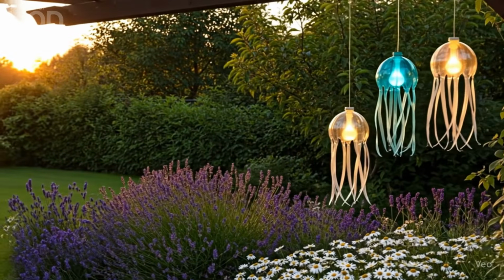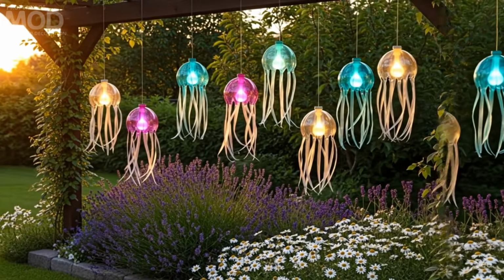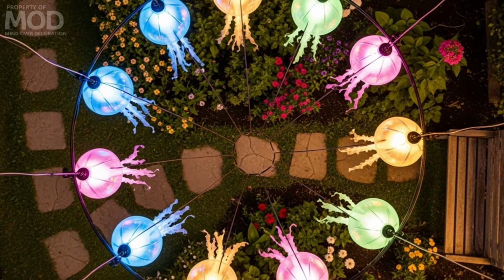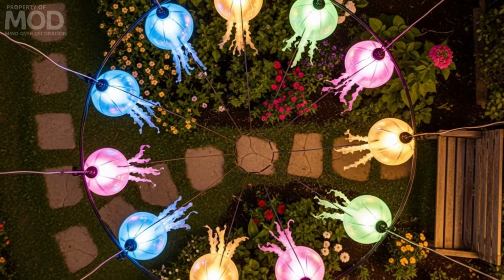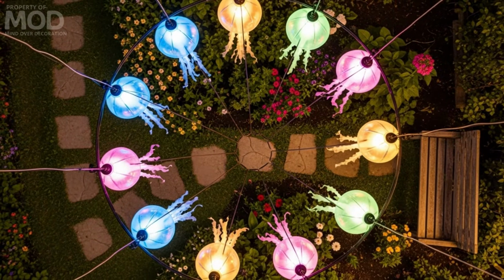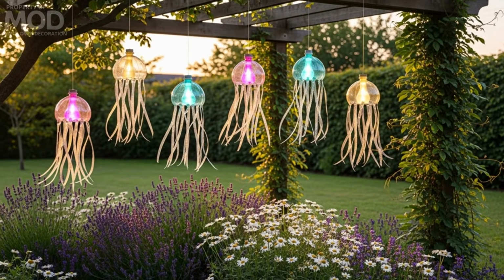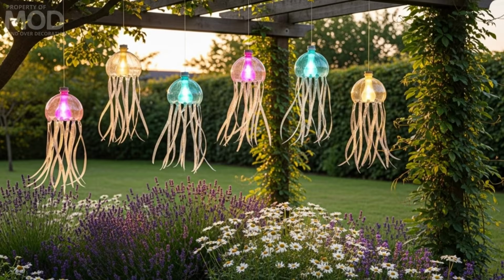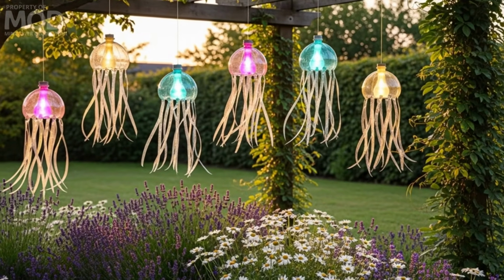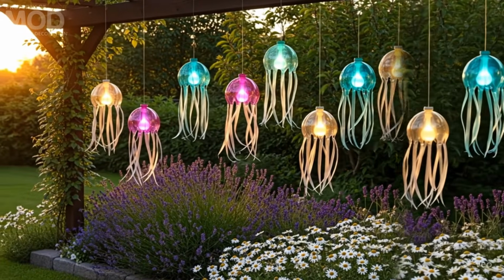When the day slows and the air turns soft, the garden begins to glow, not from the stars above, but from the tiny jellyfish floating gently beneath the trees. They drift without water, swaying on invisible threads, glowing softly as the sun melts into gold. Each one was once a bottle, tossed aside and forgotten. But tonight, they shimmer like creatures from another world, reborn through imagination and care.